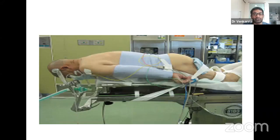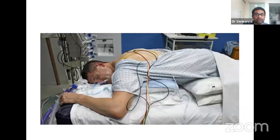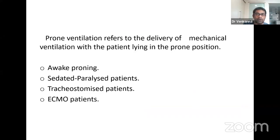This slide shows the prone position in the OT. This is for laminectomy surgery, and in the ICU we can see the patient in the prone position with mechanical ventilation. As per definition, prone ventilation refers to the delivery of mechanical ventilation with the patient lying in the prone position. It can be awake proning, for sedated paralyzed patients, even tracheostomy patients, and in ECMO patients also.